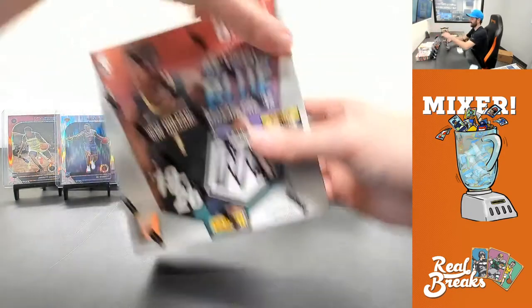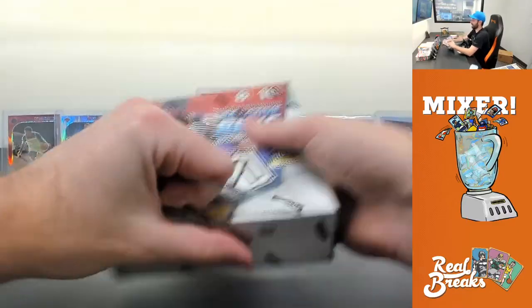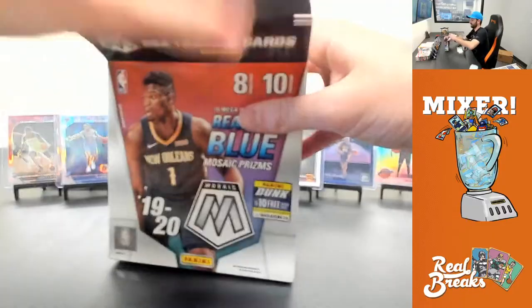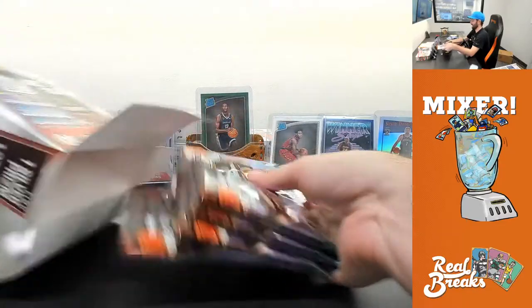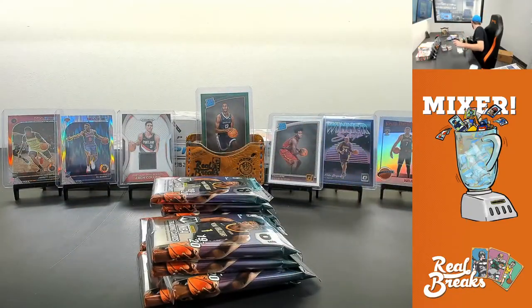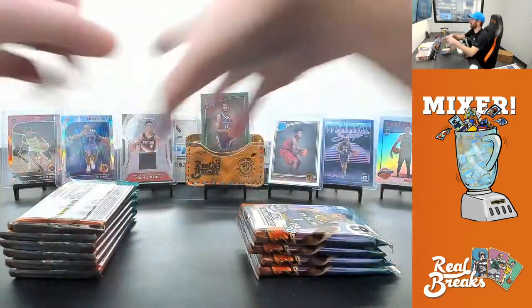All right, let's do the Mosaic Mega. It's got 80 cards in it, which they packaged them up the same as the Mosaic Football Walmart Megas, which are only 40 cards. So I think it kind of throws people off. But this is honestly like a hobby box with 80 cards. Things are loaded.